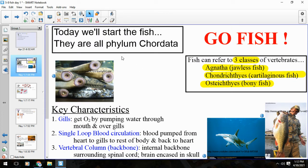And so phylum Chordata, and there are three classes of fish. The class Agnatha, which is the jawless fish. That's going to be our lampreys and hagfish, and so those are kind of interesting. We've got our Chondrichthyes, and that's the cartilaginous fish, so that's the sharks, skates, and rays. And then we have the Osteichthyes. These are the bony fish. And so this is going to be kind of like what we would have with pond fish and lake fish and river fish, things like that, and ocean fish.